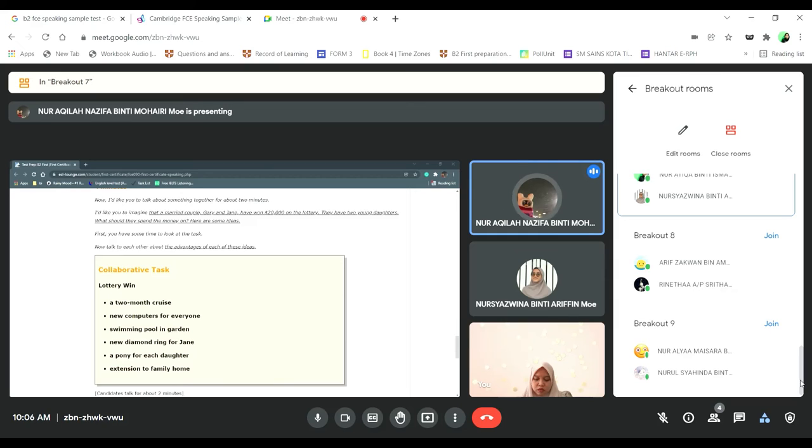But I think maybe extension to family home, because they will live in the home for a long time. Yes, I also agree on that.